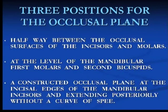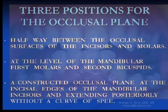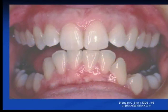The second technique would be to intrude the lower incisors all the way down to the level of the occlusal plane of the second bicuspid and first molars using utility arch wires. This is the bioprogressive technique popularized by Robert Ricketts. The technique I use is a constructed occlusal plane at the incisal edges of the lower mandibular incisors extending posteriorly without a curve of Spee. In other words, I have this imaginary occlusal plane in my mind, and I extrude all the lower teeth up to it on each appointment. This gives maximum support to the overlying temporomandibular joints.